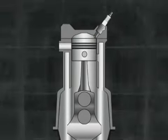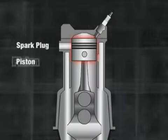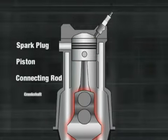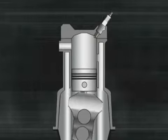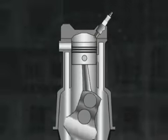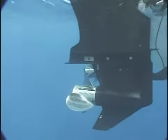Here's how each works. All gas engines share some basic components: the spark plug, the piston, the connecting rod, and the crankshaft. The piston moves up and down inside a cylinder. This up and down motion is transferred to circular motion at the crankshaft, which turns the drive shaft and ultimately spins the propeller.